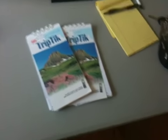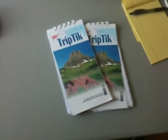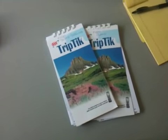Okay, so I got our TripTiks and I'm very, very excited about it. And I'm also excited that your mom was impressed that I thought to get them. Now, I haven't had a TripTik like this since I was probably about 12 or 13 years old, when we did that really big camping trip across the country.